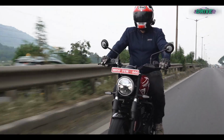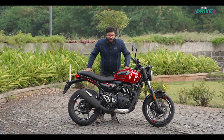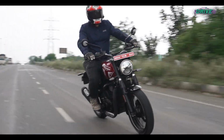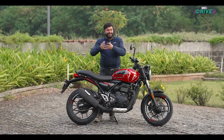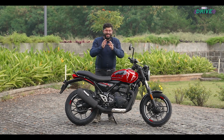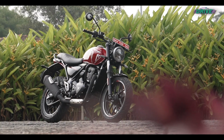Does the Triumph Speed T4 feel like a compromise? No, not at all. It's a rather sensible, calm motorcycle with easy riding mannerisms that Indians love and associate with retro roadster machines, unlike the Speed 400, which is rather energetic and pacey. Yes, this bike doesn't compromise on the quality front either, because it feels premiumly put together.